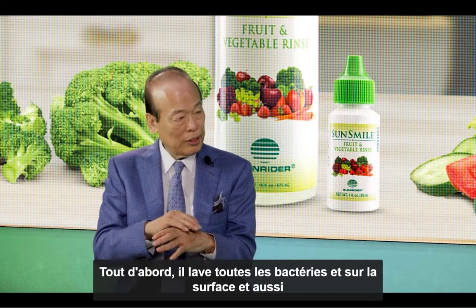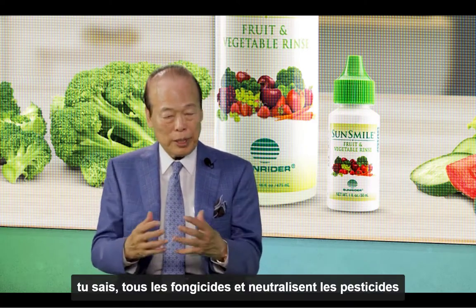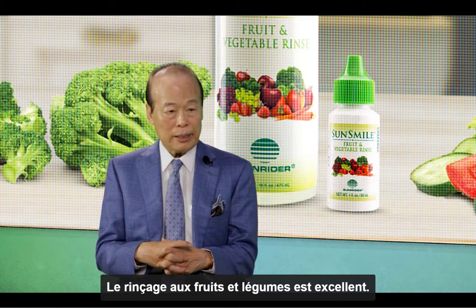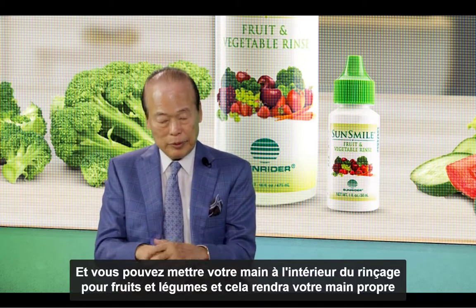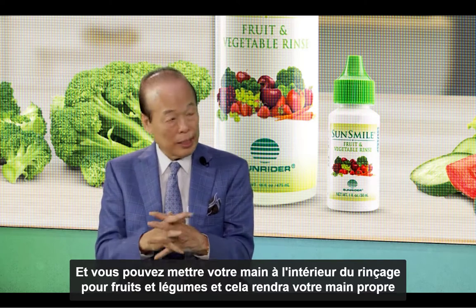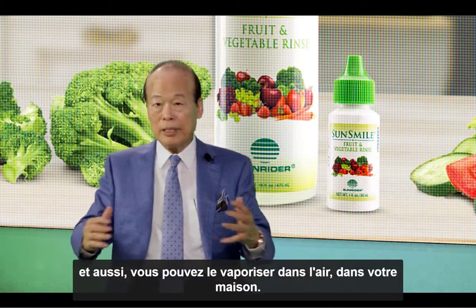the surface, and also all the fungicide, and neutralizes the pesticides. And so fruit and vegetable rinse is excellent. And you can put your hand inside the fruit and vegetable rinse. It will make your hand clean. And also you can spray it in the air in your house.